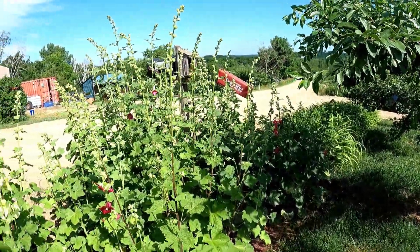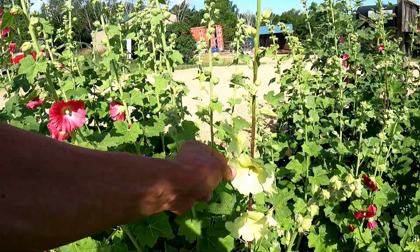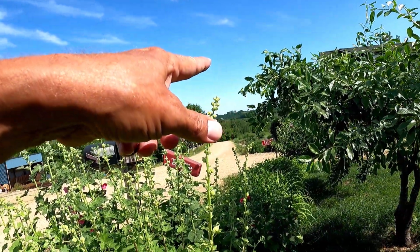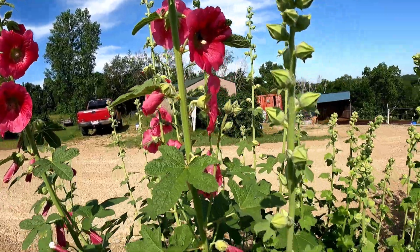And the hollyhocks. These seeds were from a crimson hollyhock, but we got a yellow here, and we got some pink ones over there. Not sure why that is, but these are just loaded with bees.